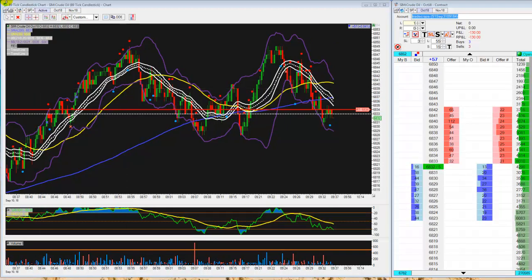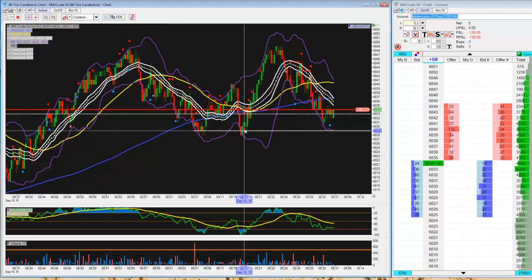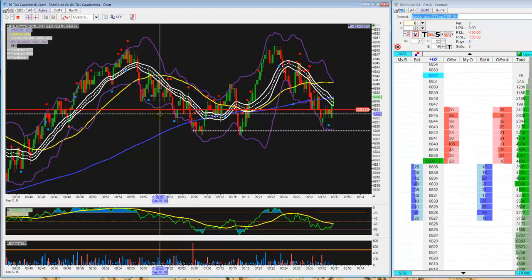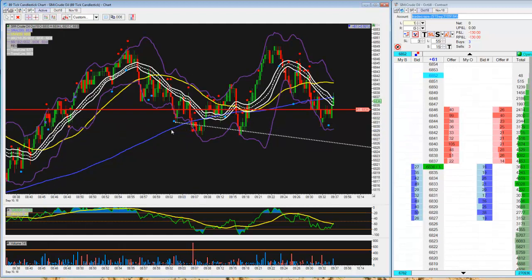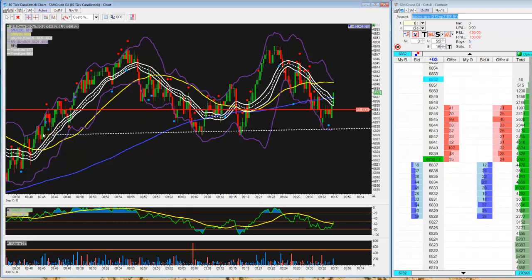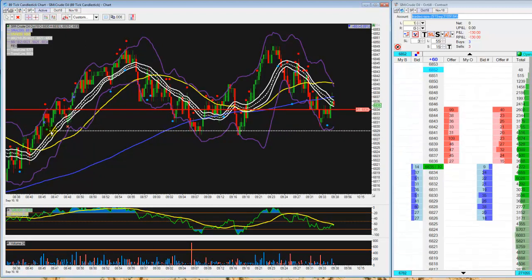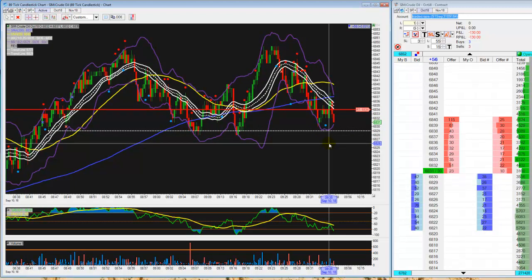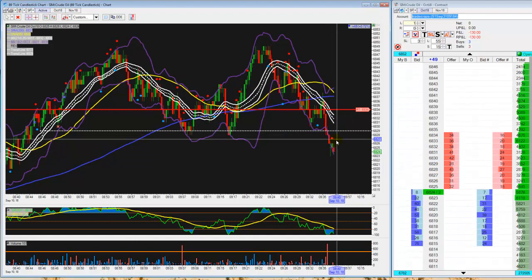Here's an interesting little thing going on right now. Come down here 3 times now. Seems to be a little bit better than this mark here, so I'm going to get rid of that. I can actually stretch it back to here. See what happens here at the 26 mark.